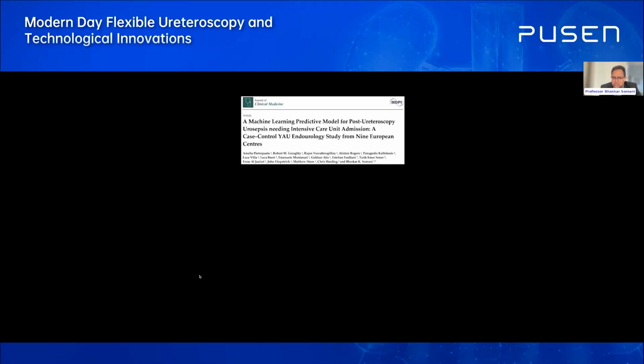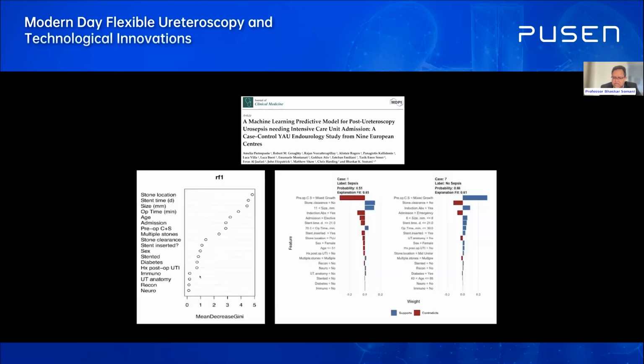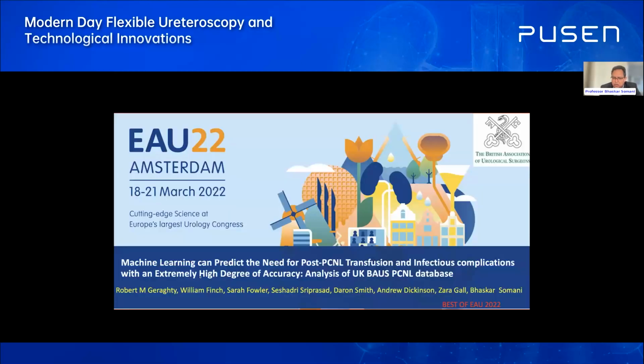We can also use machine learning and AI to predict urosepsis. This was a study in 9 high-volume centers where you had 2 groups, one who went to ICU and one who did not. And using this model, we were able to predict and come up with an algorithm on which patients are likely to need ICU admission. And again, I think it shows the power of AI going forward.